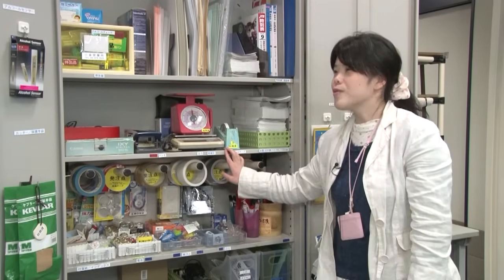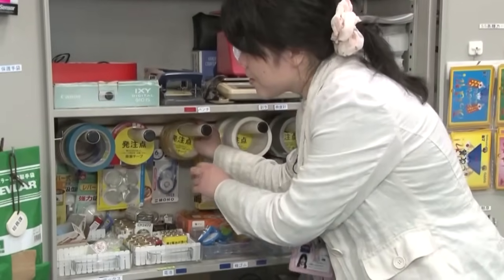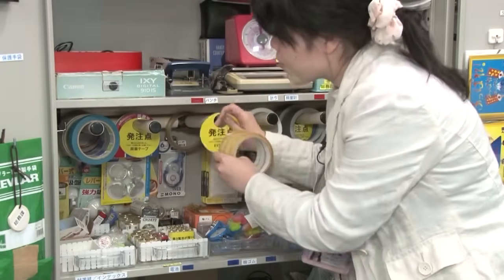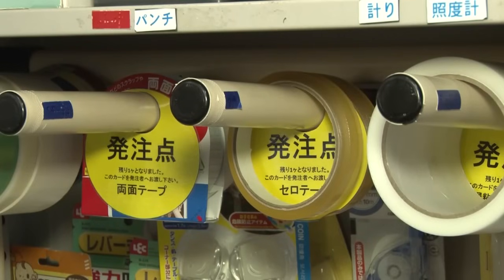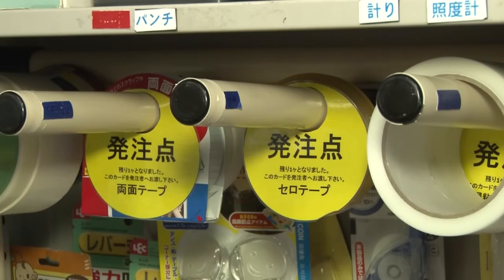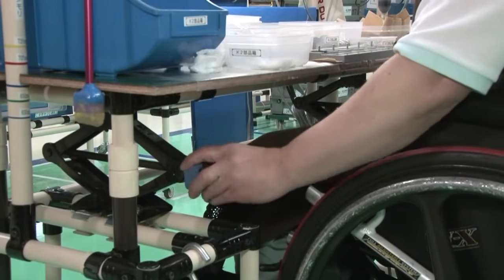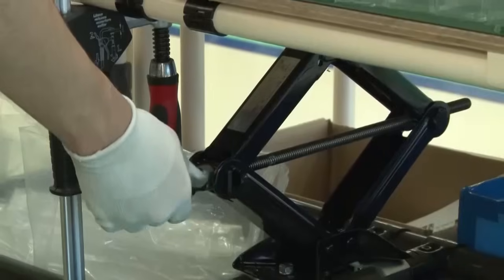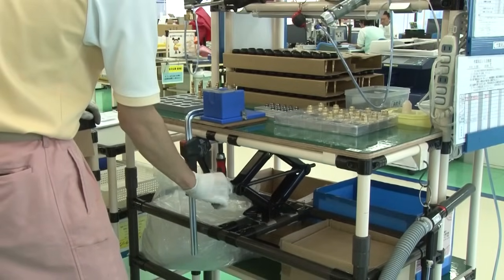Spares and supplies are arranged for easy handling by the visually challenged. For example, these tapes are arranged by type, and large paper discs indicate by touch when only one is left. And the disc's bright printed design delivers the information clearly to sighted people too. Car jacks allow work tables to be raised and lowered to match the height of each wheelchair. This idea was so helpful, jacks have been fitted to all the work tables.